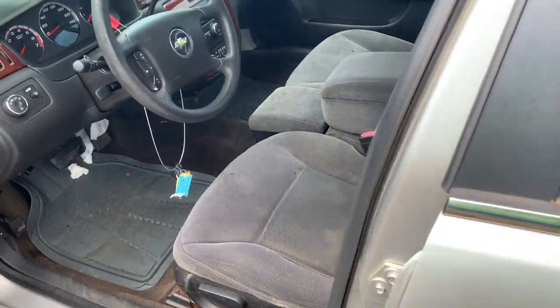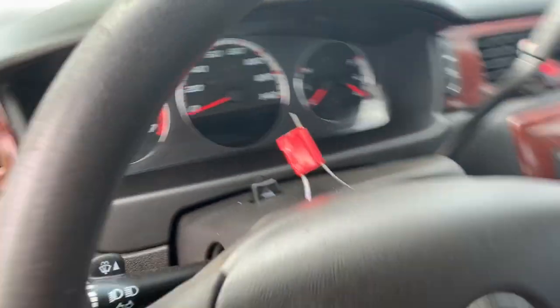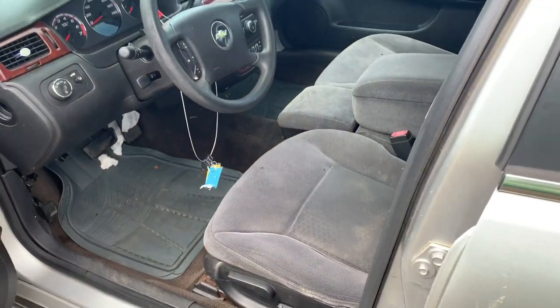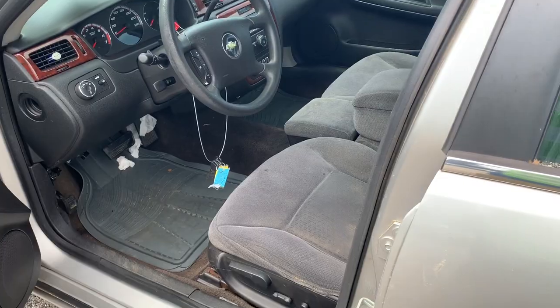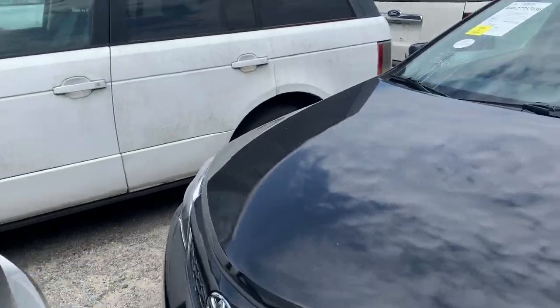Oh, look, they put the SS gauges in here. Oh, I see what's going on. Nah, I don't want this car. Make sure y'all go to WHD Academy.